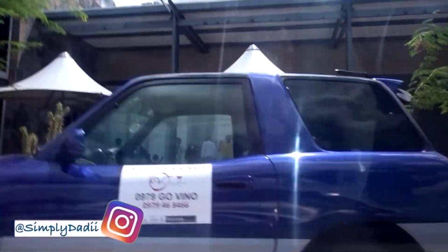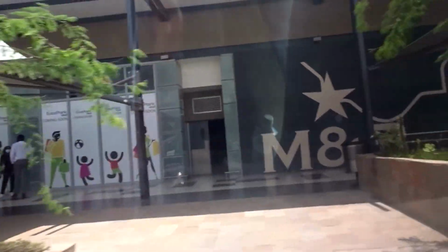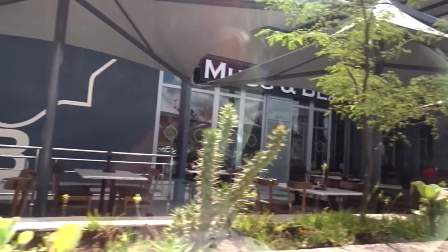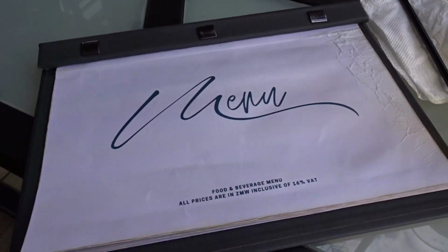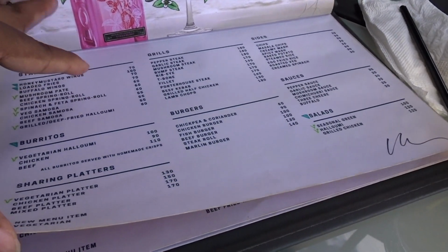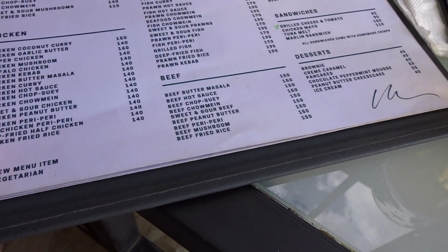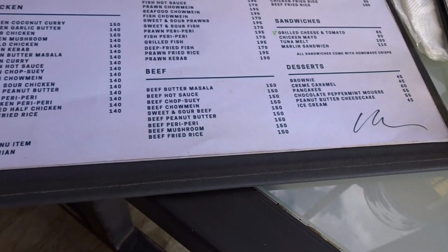We got off the taxi and we went to a lovely restaurant to meet some family. I forgot what the restaurant is called, but it's at East Park Mall, just by Mugg and Bean restaurant. I was just looking at the menu and I think I ordered a steak. The food was quite nice and the prices were quite decent. It wasn't too expensive, just mid-range kind of prices.